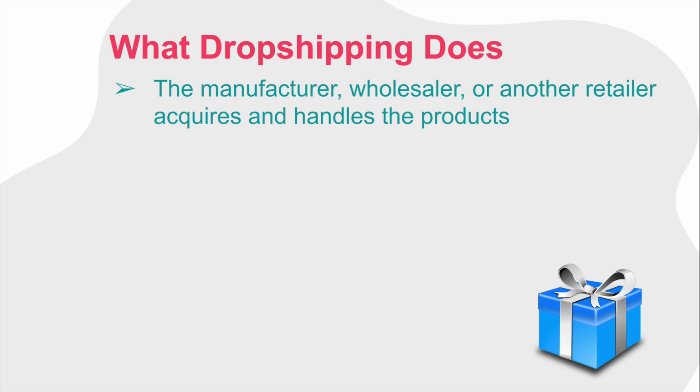You never touch the products. And just to unpack that, you see I have 3 different roles here: manufacturer, wholesaler, or another retailer. The manufacturer can be the direct manufacturer of a product. For example, they create a product in a factory and they can ship from the factory right to the consumer. A wholesaler might be another third party who buys a large number of products from the manufacturer and stores it and can ship large numbers of products. Sometimes those wholesalers or those manufacturers ship their products to other retailers like Best Buy or any other retailer.